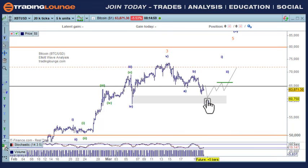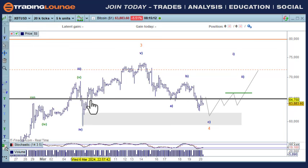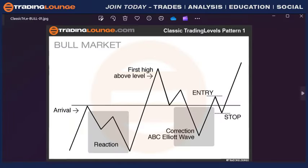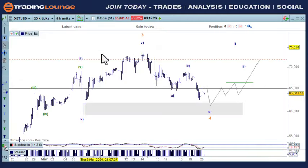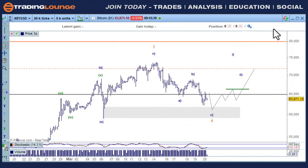But anyway, we might be able to pick it up a little bit earlier. We'll see. But one way to do this is just to say to yourself, is that 65 the support yet? And for support, it takes a little while. You see how that pushed up here and then came back? And then you could take the highs out here. That's the safe trade, because it's being tested at that point. But yeah, a little classic trading levels pattern in that space is really what you're looking for. But we'll be all over that as well. We want to get some trades into that.